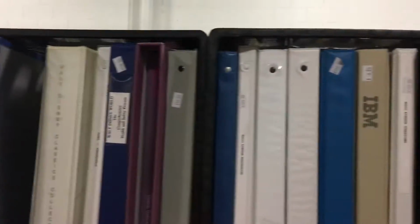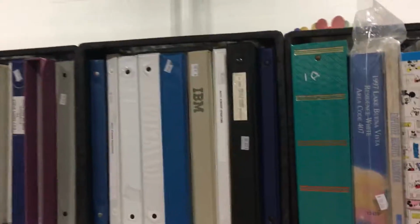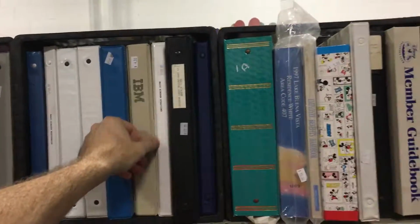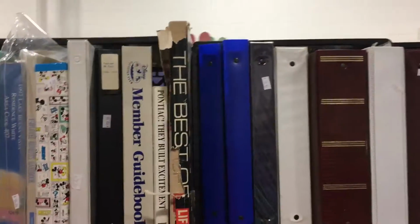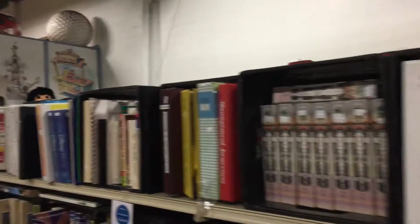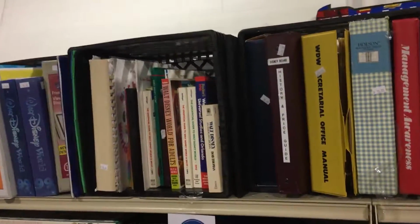Okay, before I was so rudely interrupted by a lack of memory in my iPhone, we found tons of documents. There are documents here like shareholders information, 1990 capital asset request, Magic Kingdom operations guides. Here's a member guidebook for the vacation club. All kinds of very interesting documents I would just love to peruse if we had the time. Here's a history and price guide.